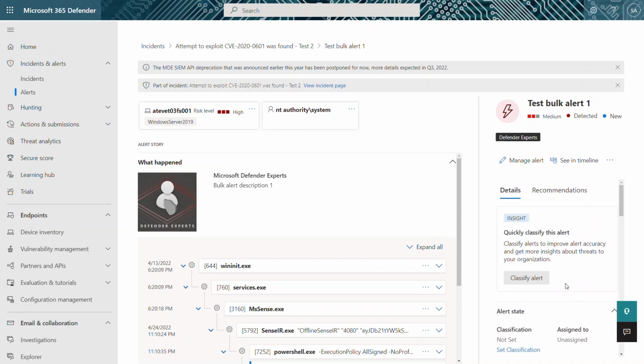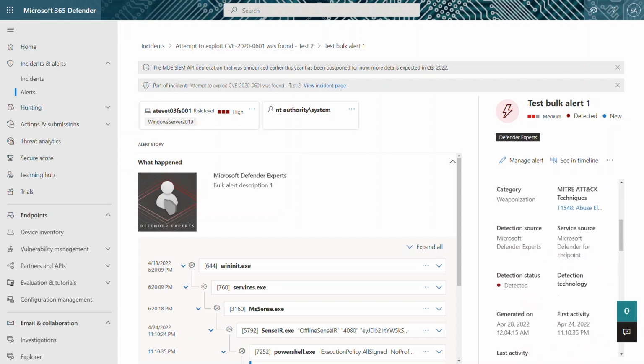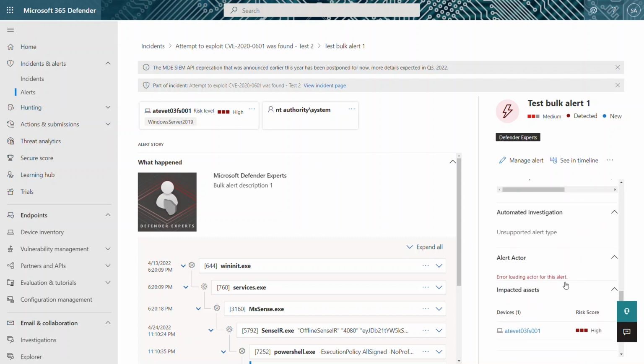Now, this is targeted attack notifications, and as a customer, you might look at all of this and see, oh, this is really interesting, but actually there's some stuff that I don't understand here. And if we look further down, you'll see we've got an error loading the actor information. That's really because of our demo environment, the way we've populated it.